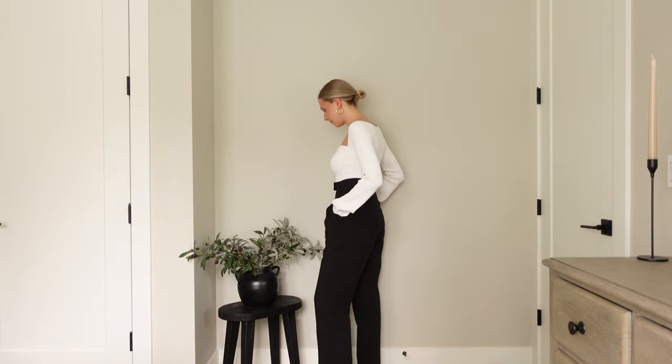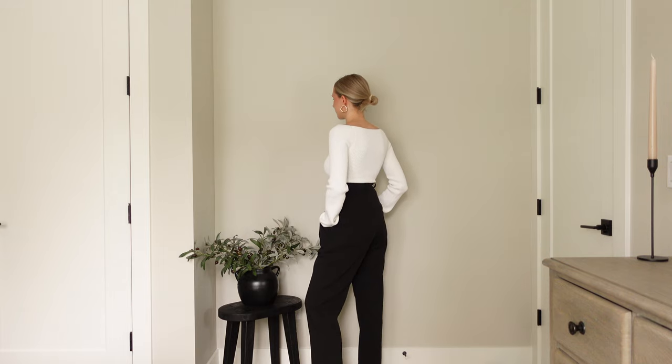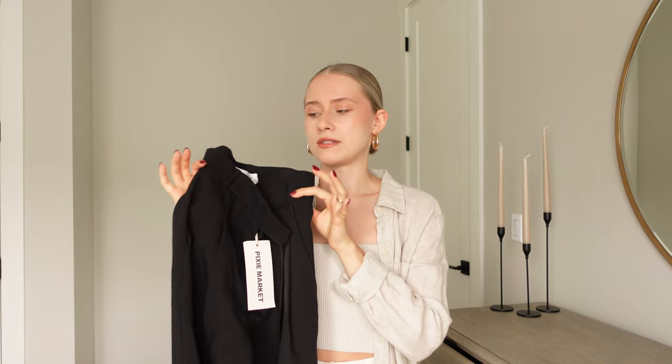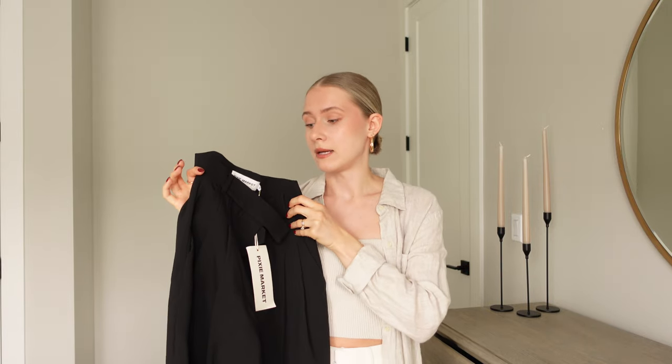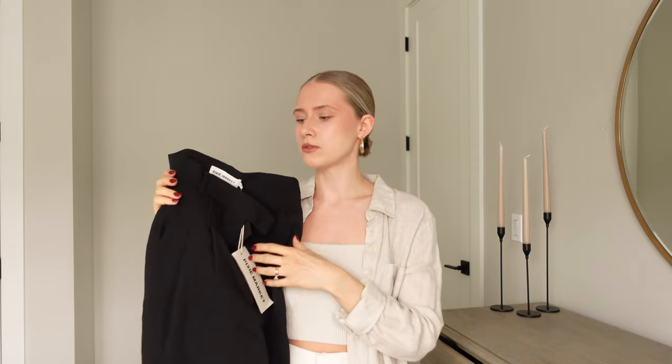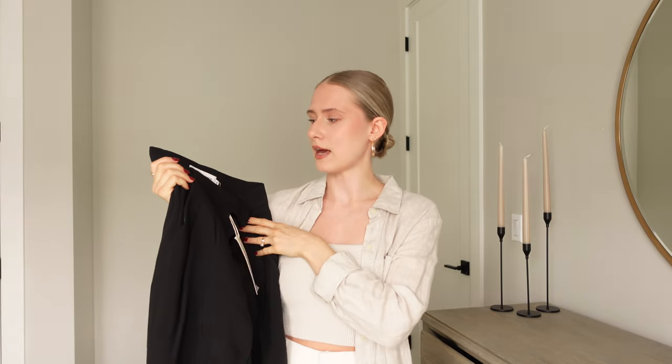I love Zara and H&M, but the quality is not always there, and I have to replace my pieces more often. So love this style, especially paired with loafers in the fall. Actually, you can literally wear them all year round with sandals in the summer and springtime. And then my favorite thing, like I mentioned previously, is wearing trousers, especially tapered ones, with chunky lug sole boots. So I'm excited to style them like that. But yeah, just a super timeless and classic piece.